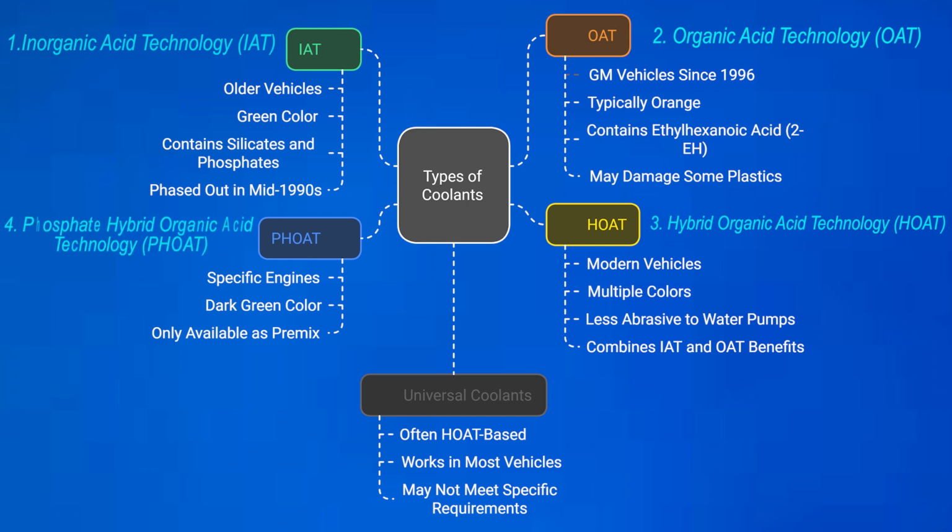4. Phosphate hybrid organic acid technology, used in specific engines like Mazda-based Fords. Dark green in color and only available as a premix. 5. Universal coolants, often HOAT-based. Can work in most vehicles but may not meet specific engine requirements.